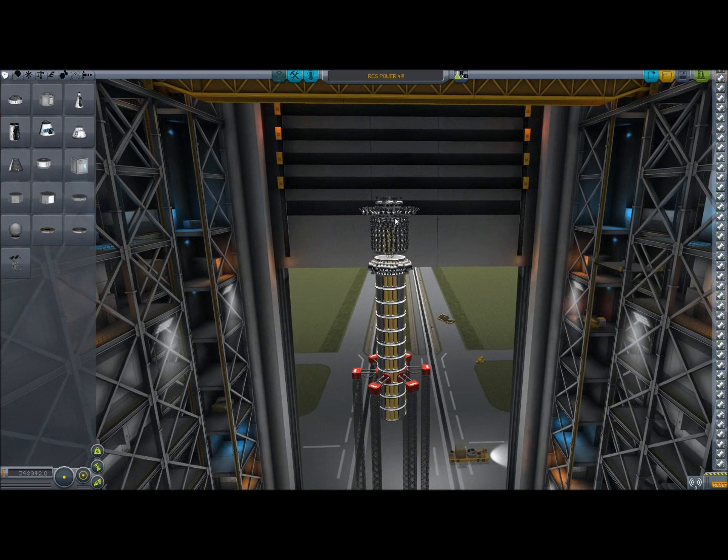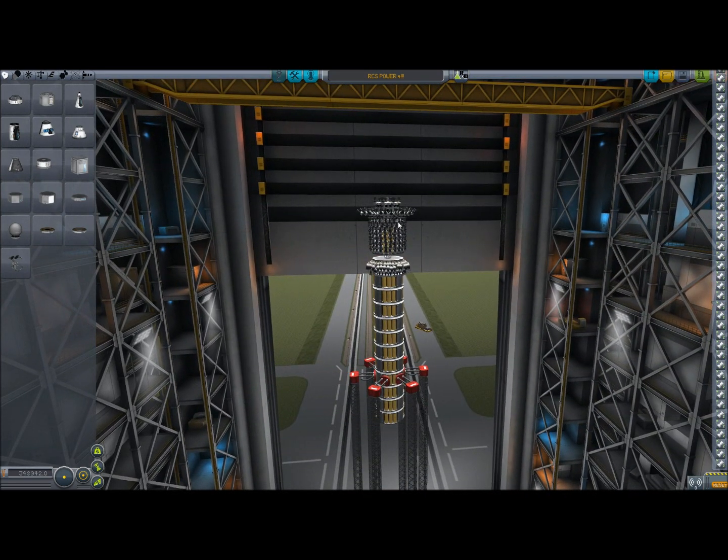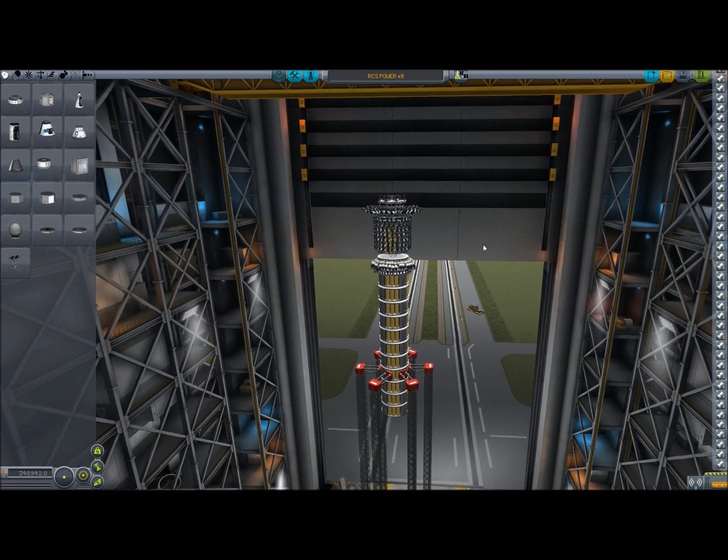Also, I did have to add a SAS module here. I don't really want the weight, but it was kind of necessary because otherwise the spacecraft would tip over, and this keeps it on just enough, so I had to add that in there.